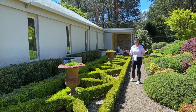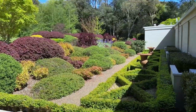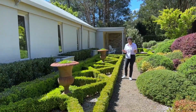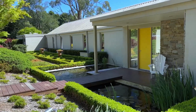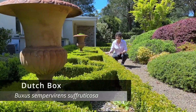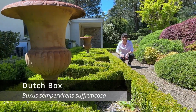Even in a big garden with lots of open space and huge towering gums, it's nice to have a smaller space that feels really enclosed. And how's this for a cute little parterre right next to the house? There's a water feature beyond as well, which has a lovely sound. Keith tells me that this parterre is made up of 450 box hedges. It's hard to believe, isn't it?